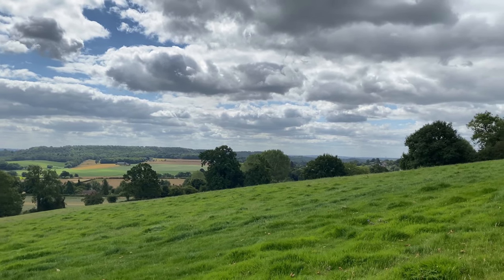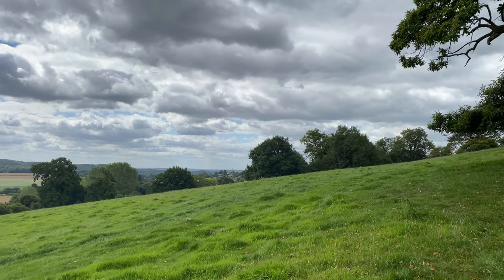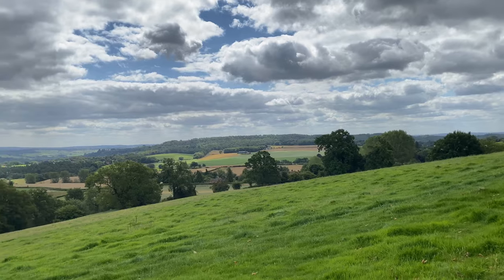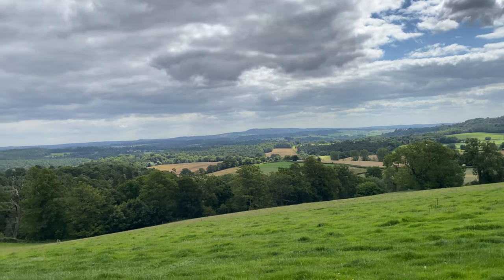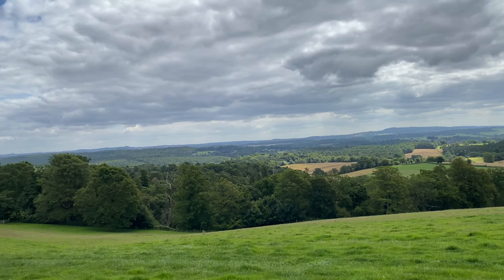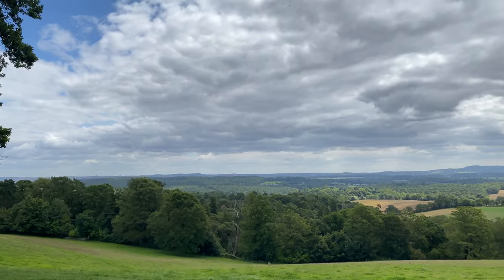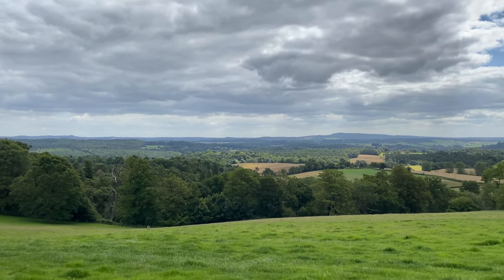You see, they try and cram everybody into towns and cities, and they say there's not enough land, but there's loads of land. It would be nice, obviously, if it stays land and not crammed with people. I can hear a few planes. There must be an airport around here. He's up in the sky there, look. Just thought I'd share that with you all.